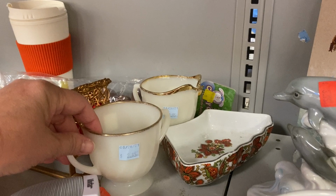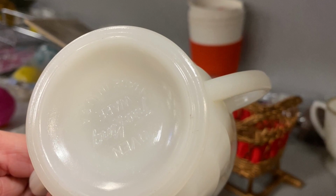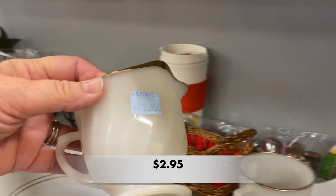I found this Fire King milk glass cream and sugar set. It has the swirl pattern and the sugar was missing its lid and the gold trim looked a little bit worn. Someone is going to love finding those.